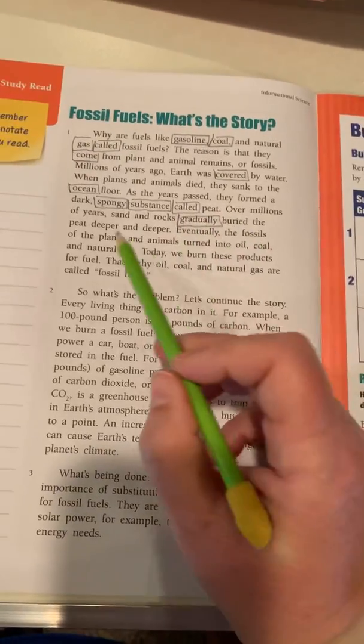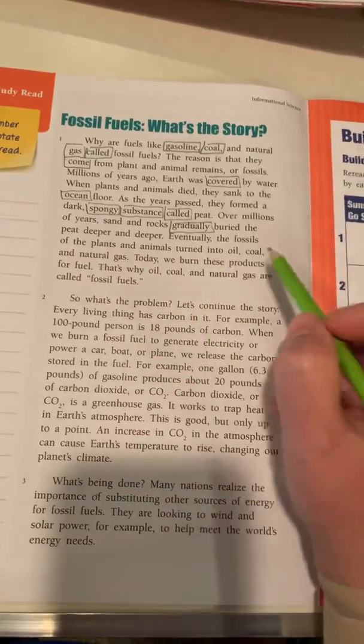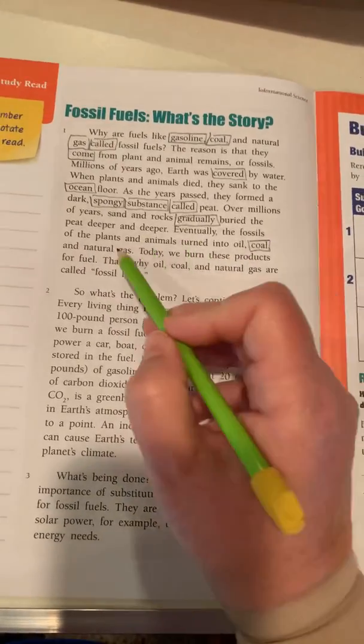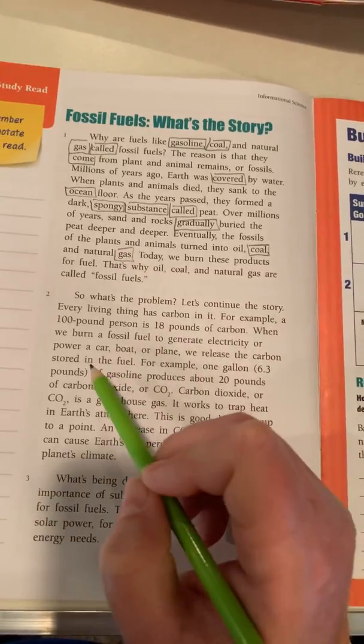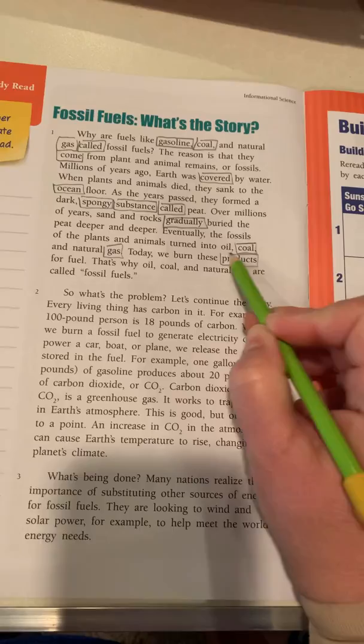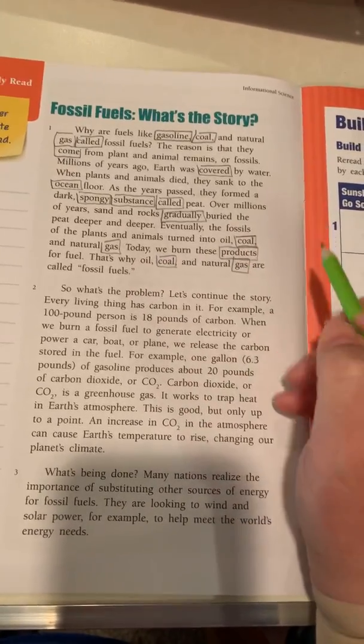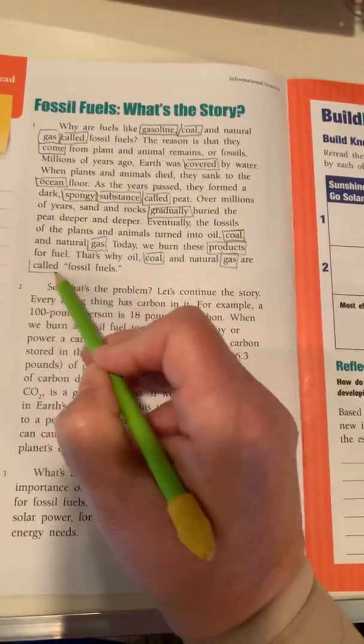Looking for more C's and G's. Gradually. Deeper and deeper. Let's see if we have any more. There's that word coal. There's gas again. There's products. There's coal again. Gas again. And the word called again.